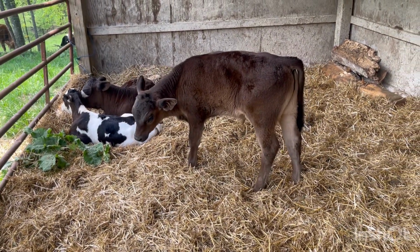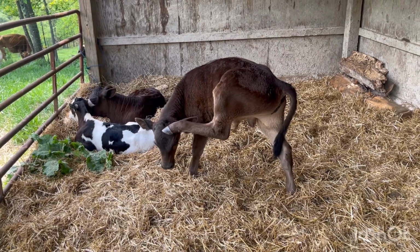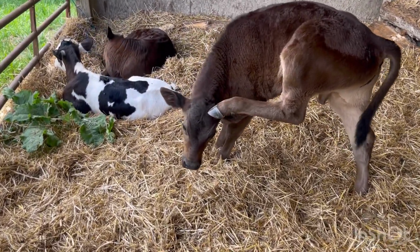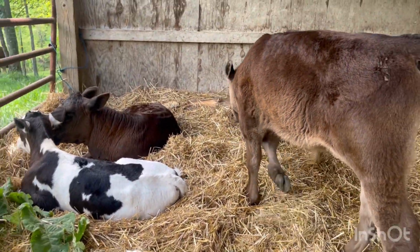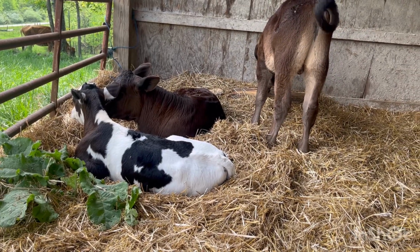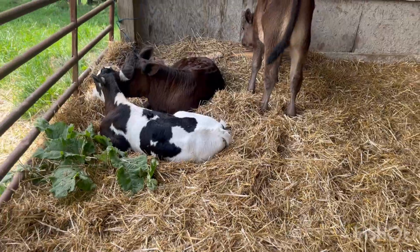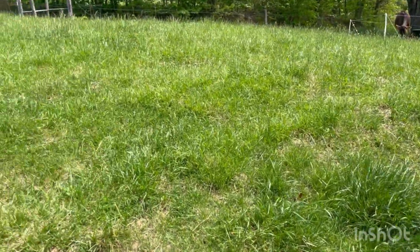But right now they're growing up good, aren't we? They've really tamed down to us as well. When we first got them, we wouldn't have been able to get this close to them, but right now they still don't love being touched, but they let me at least get close to them and hang out with us. The Holstein has been pretty friendly the whole time we've had them. So there's our calves, and I believe our water's full now, so we'll go turn that off.